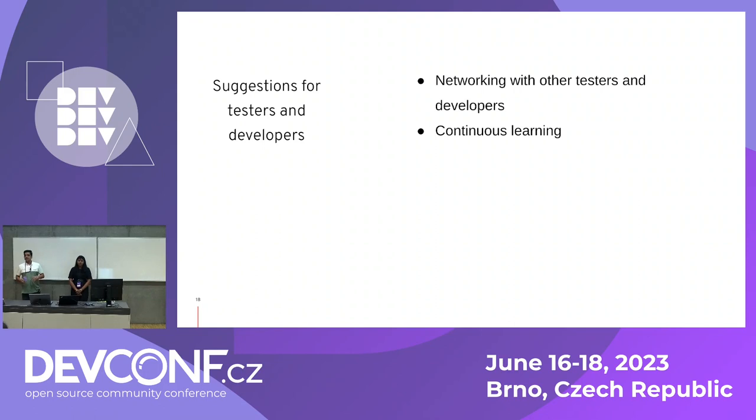Continuous learning is very difficult. As a front-end developer, every day new things come, new libraries come, and there are a lot of frameworks in the UI. So it's very difficult to keep learning new things, but try to update whatever tool you are using. When a new feature comes, learn the new things. Always try to update yourself.